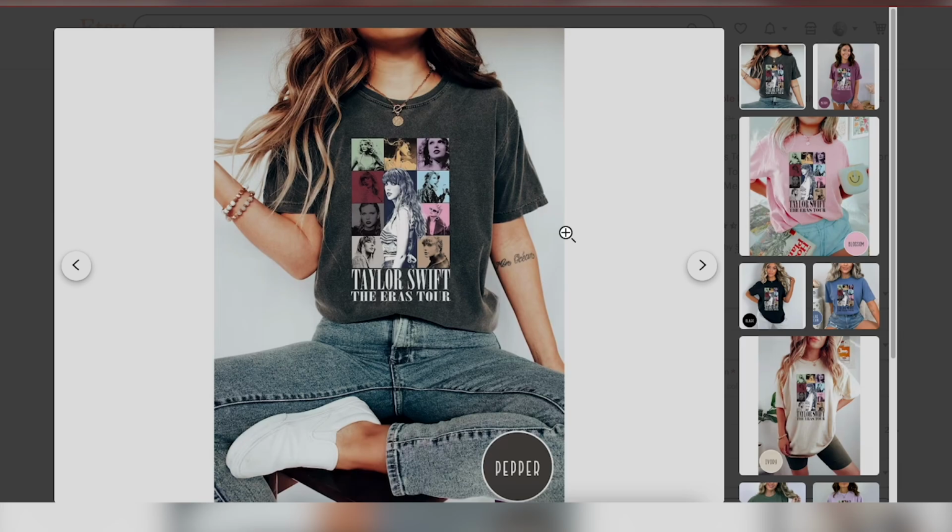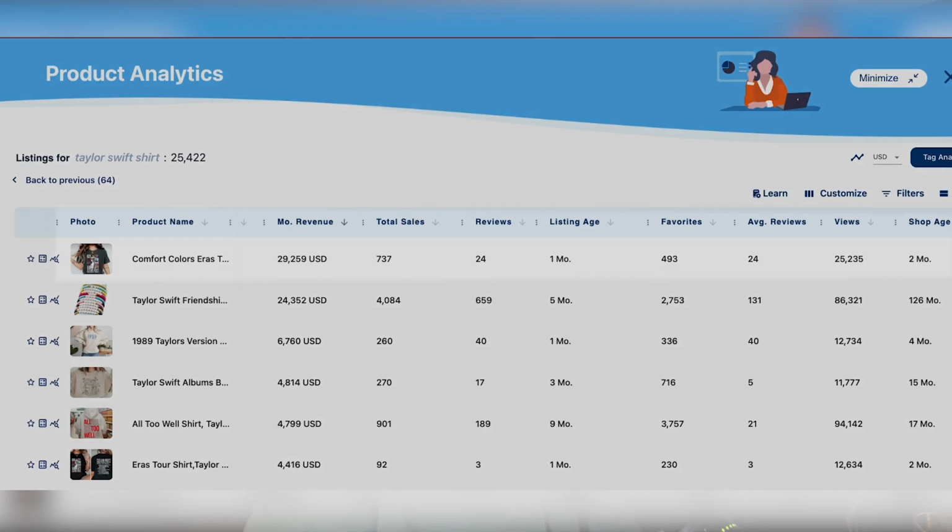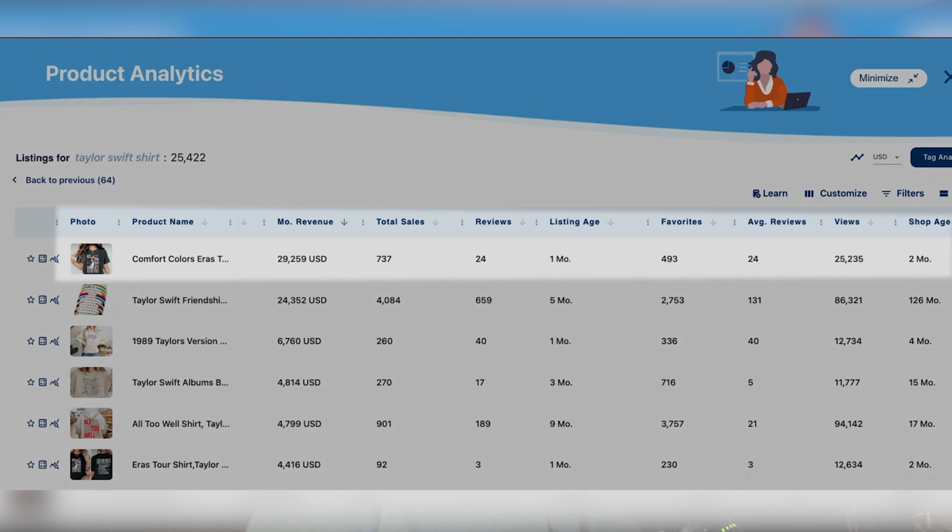So this is a shirt that is doing $30,000 a month. They only have 24 reviews. The listing has been up for a month, and the shop itself is 2 months old. That means the person behind the store has made $30,000 in their first 2 months on Etsy. So yeah, I would say that this is a winner, and we're gonna try to recreate this.